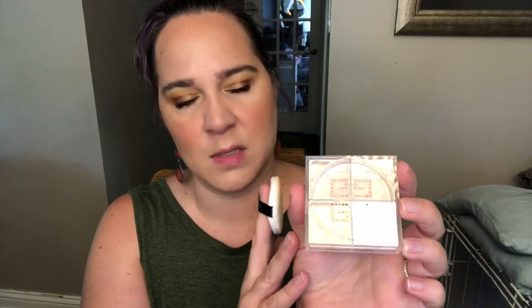This does come in 6 different shades, and I received shade number 2, which is specifically for fair to light skin tones. So it has a twist off cap. It's a plastic container, nothing too fancy about the packaging. I mean, it's nice, but it's not like amazing. It comes with a powder puff in the middle, and when you lift the powder puff, you can see that there are 4 different toned powders in each quadrant of this package.